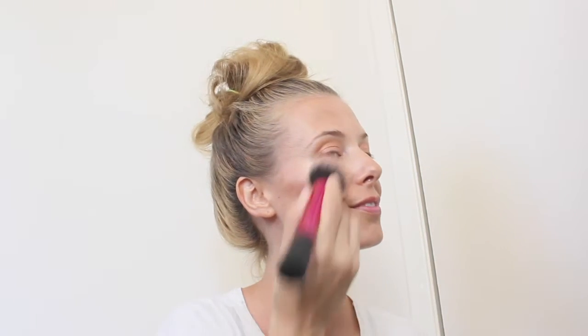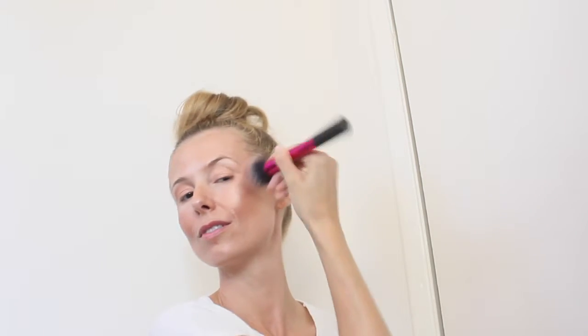I kind of think I should put this on my cheeks. Let's see how this looks. Just kind of tie in the peachy orange. Some on up there, down there.